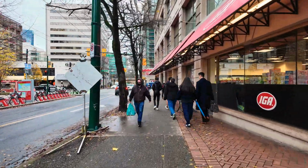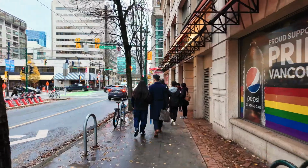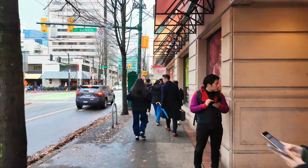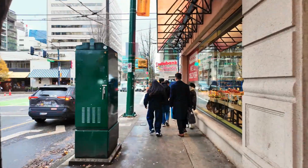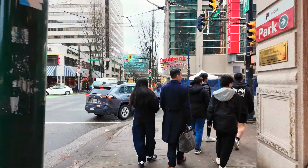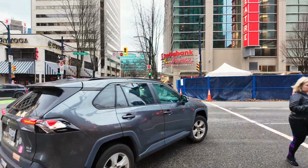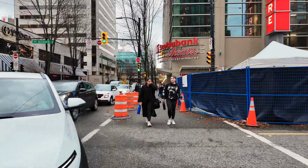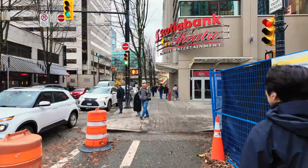And we'll continue on Smithe. Just passing the local IGA that's in the neighborhood, one of our local grocery stores. Yeah, we'll keep walking. Not quite sure what this car is doing. Sorry, and okay, we'll keep walking. We do have right of way.